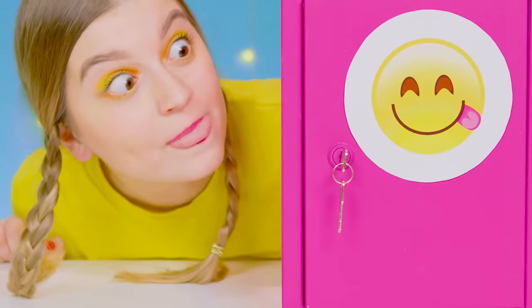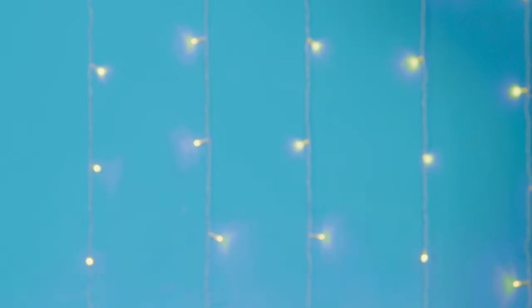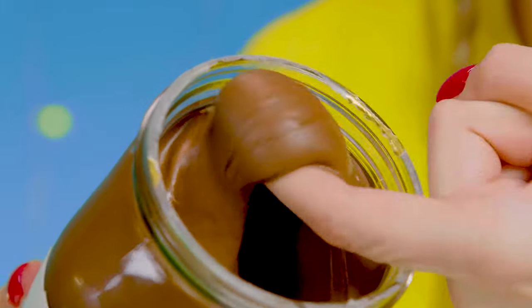This time, treats are waiting for me. I hope there's something tasty. Nutella! I love it. I want to eat the whole jar. Wow. Oh, sorry, Clarissa. I was ready to eat even the lid. Okay. Hey, that doesn't mean you can put it on someone's head. Come on, don't be mad. I'm just so happy about the Nutella.